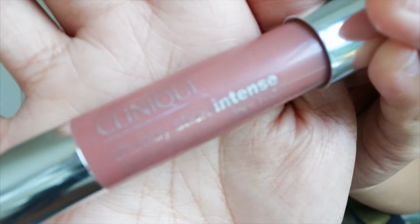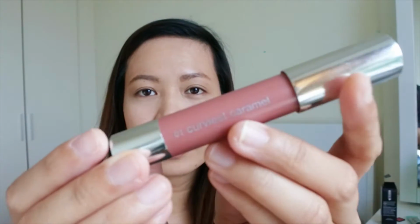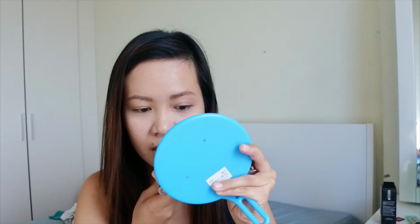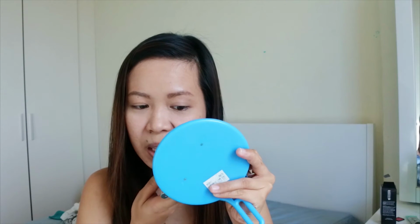This is Clinique Chubby Stick Intense Moisturizing Lip Color Balm. And the color that I got is 01 or Curvious Caramel. Nude lang siya. Wala talaga siyang kulay. Pero ang ganda. Pang interview to. Naghahanap ka ng trabaho, ganito yung isusuot mo lipstick.